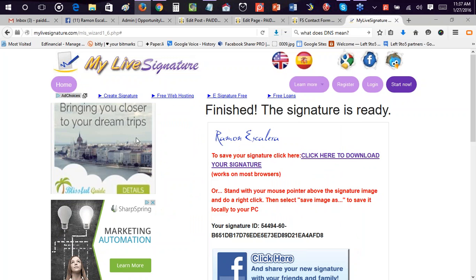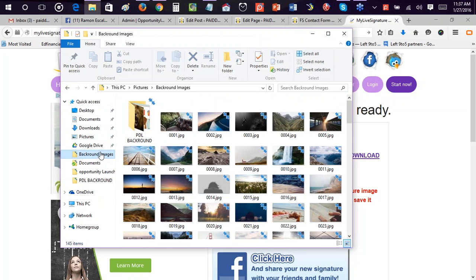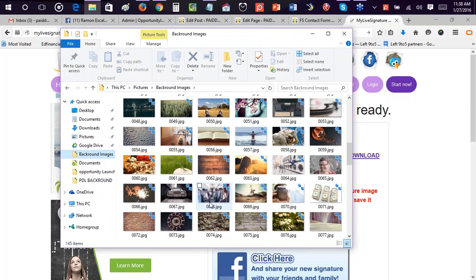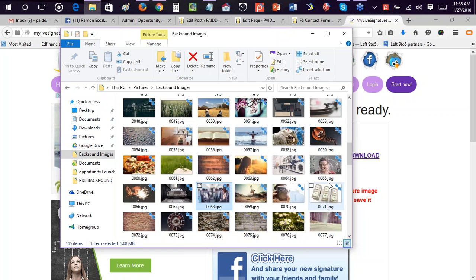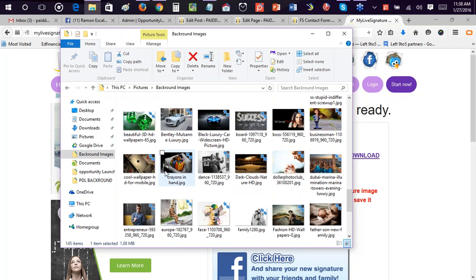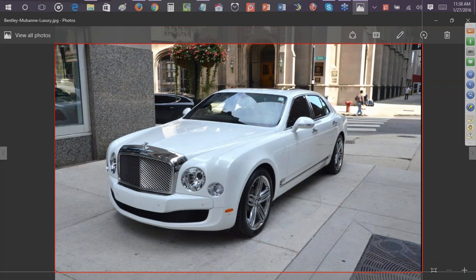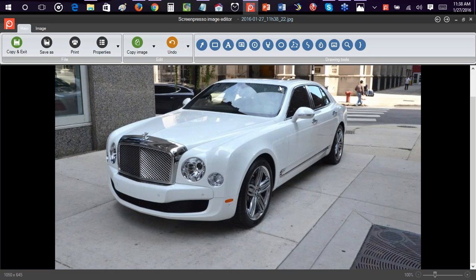All right, let me go to background images first. Pictures, and I'm going to choose background. I'm just getting creative here. Bear with me. I'm going to choose city. What's this, a bus? No, we don't want that one. Oh, I like this car. All right, so I'm going to ScreenPresso this. I'm going to grab the car, just like this. I got the image, and I'm bringing it over here.